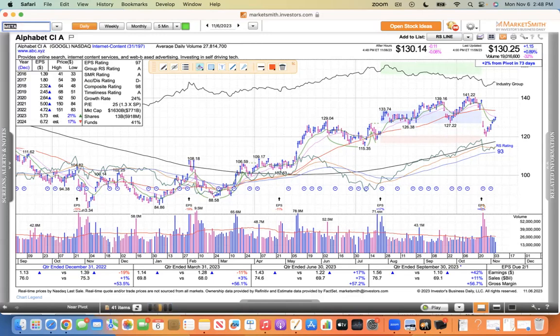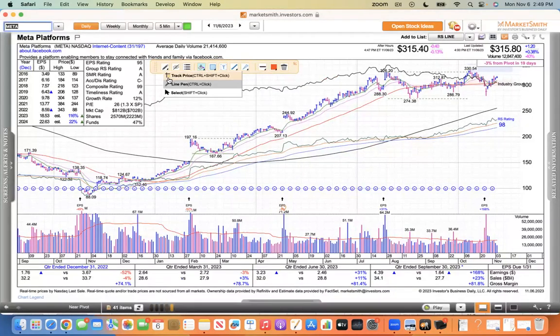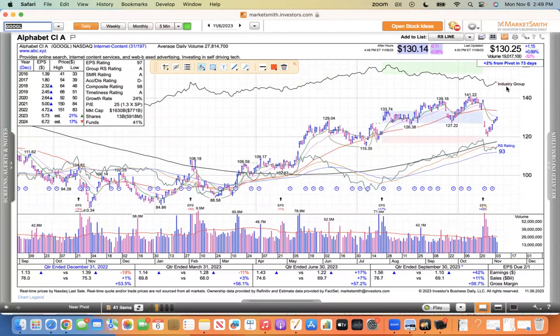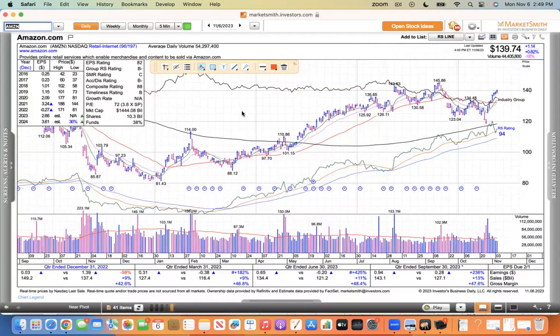Alphabet. Meta Platforms looking much better. This is what I'm talking about. Yeah, it violated its 50, and that's a sell. But what did it do? It rallied right back through it real quick. And now Meta is 3.2% above its 50, whereas Google, and I think they reported within one day of each other, is 2.6 below. So you can see Meta is way stronger than Google, and me likey much better. And that's why it's on our ready and watch list, and Google isn't.